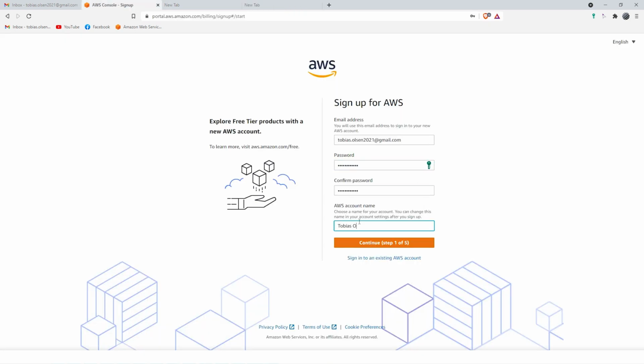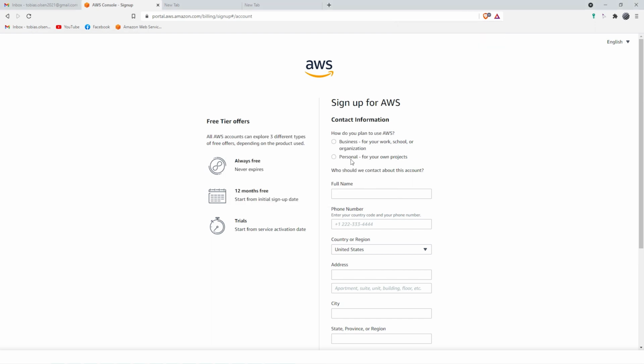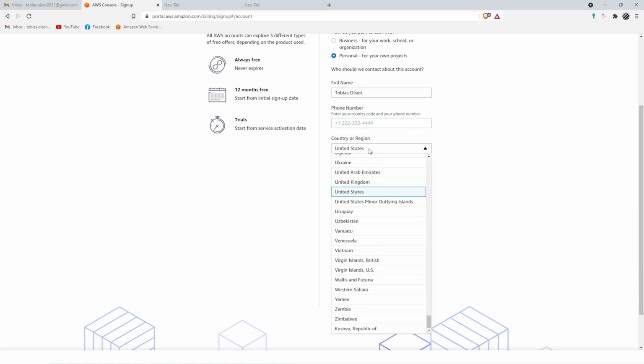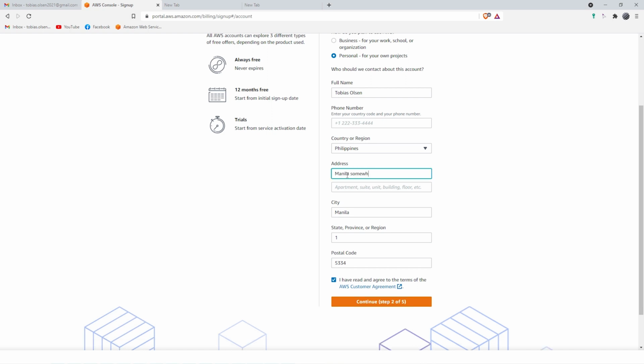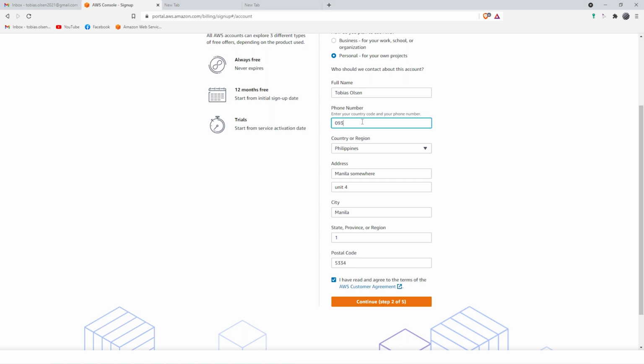His name is Tobias Paulson. Save that. Never. This is for a personal project. Tobias Paulson, and it's PH, address, June 1, 2024. Somewhere. Unit for phone. I also bought a new phone number. That will be 0939 803 5360. Now let's continue on step 2.